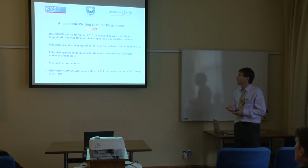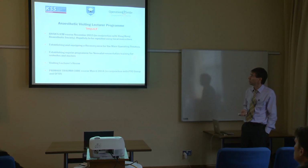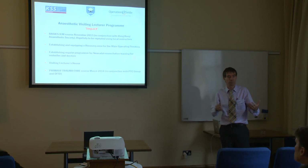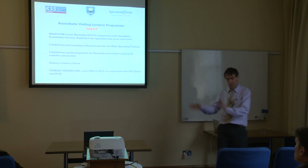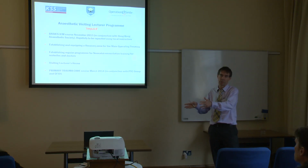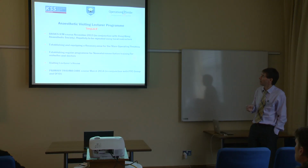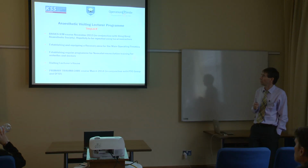We're in the process of establishing a recovery area, which Callie's going to talk a bit about later. They have an operating theatre, but they don't actually have a recovery area, so as soon as you go from theatre, patients end up going straight back to the ward, which could actually just be a corridor. So we've put in an actual recovery area there now and trained the nurses to go with it.